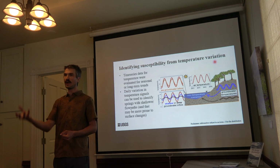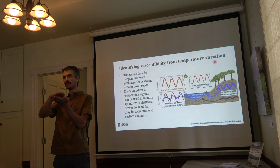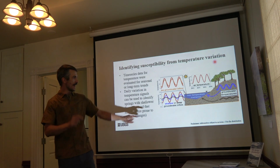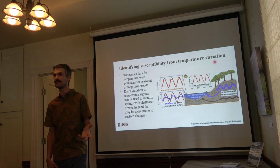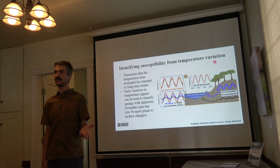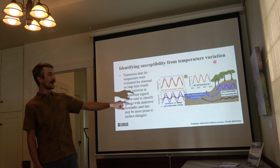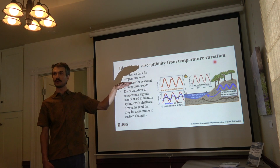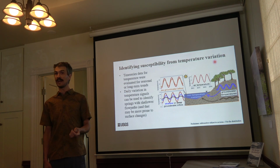So when you have deep groundwater inflowing into a stream or a pool, you take those highs and lows way, way down, and you don't have that little shift in the peak anymore. So because we have these temperature sensors that measure hourly temperatures in the springs around downtown, we can do this type of analysis to identify where there's potentially shallower groundwater, because that shallow groundwater is where we have potential for interaction with humans.